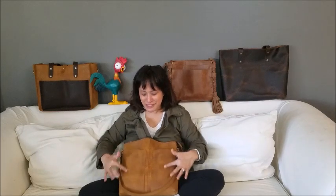But anyway, so this is the old school velvety tobacco where you run your fingers over it and that changes direction that everyone's obsessed over. So the leather for this is on point.